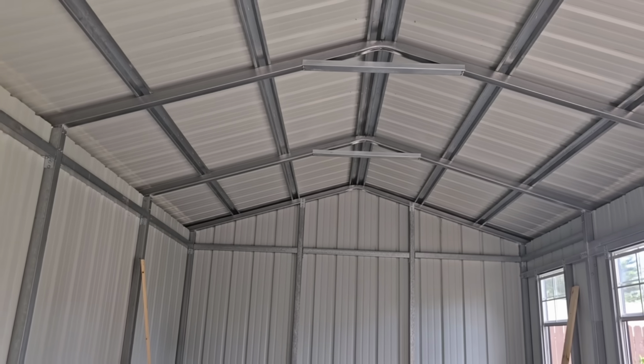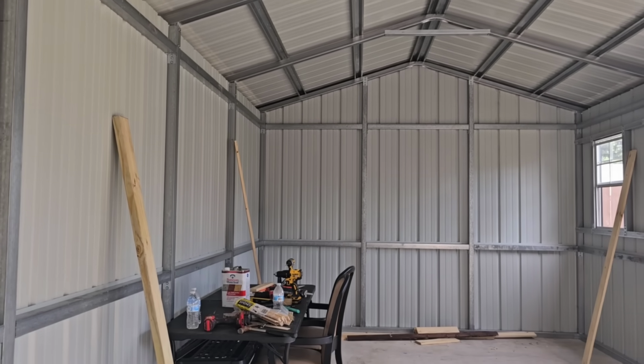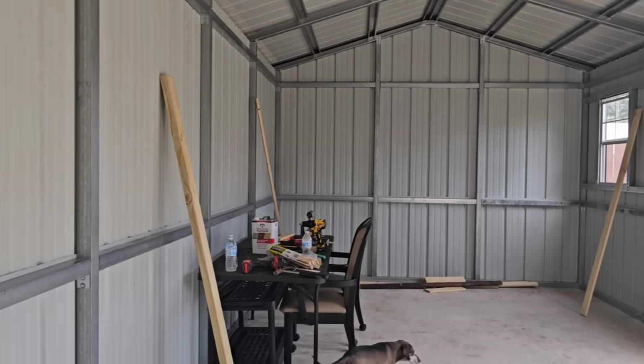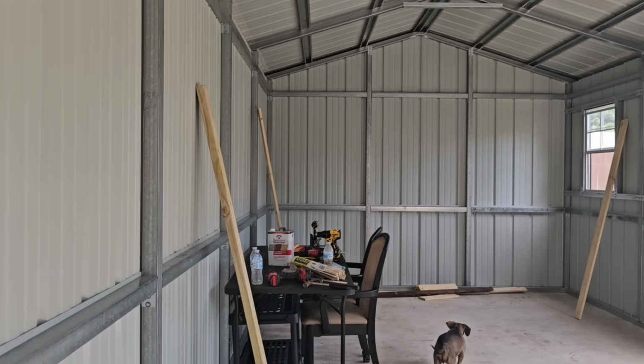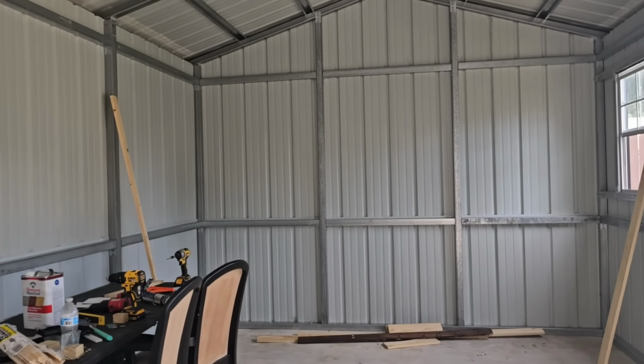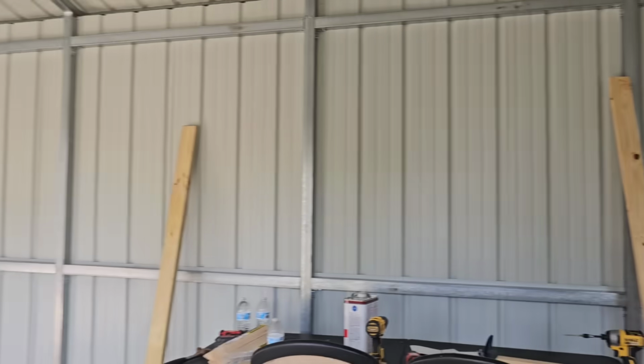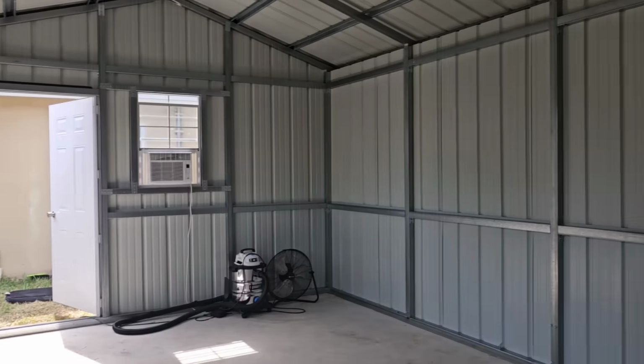But overall, I think they killed it. They did a great job, and I'm super happy with the company. Sheds for Less, everybody was just amazing to work with. I cannot thank them enough for the entire process and being patient with me as I was being impatient. So yeah, this is what she's looking like.